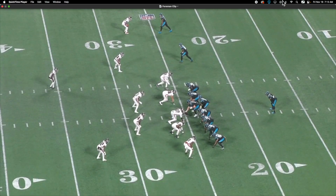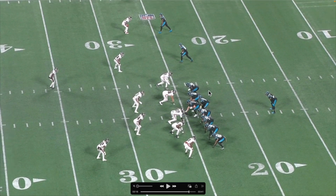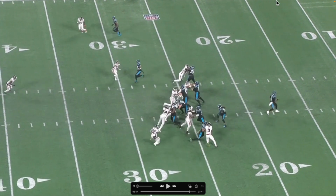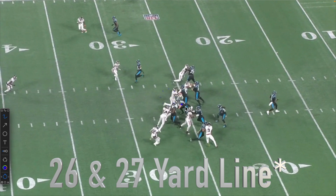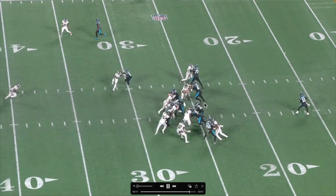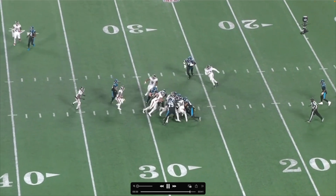Alright guys, so look where the ball is right here on this play. The ball's on the 25-yard line. Now I'm going to fast forward just a couple seconds. Now look where the Falcons players are. They're now on the 31, 32-yard line, as we see here. I mean, they are just getting bullied by the Panthers offensive line, guys. Straight bullied. I mean, he doesn't make contact till about 3 yards really past the line of scrimmage.